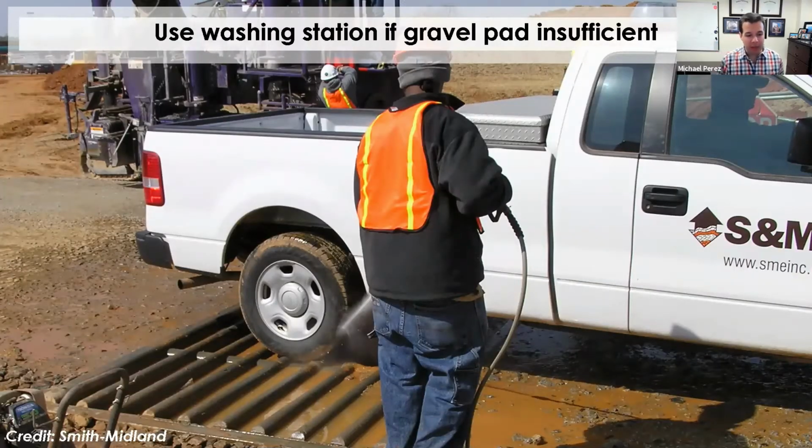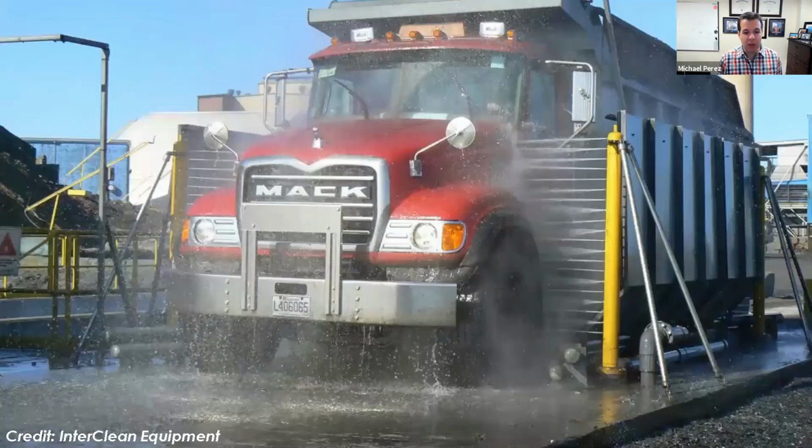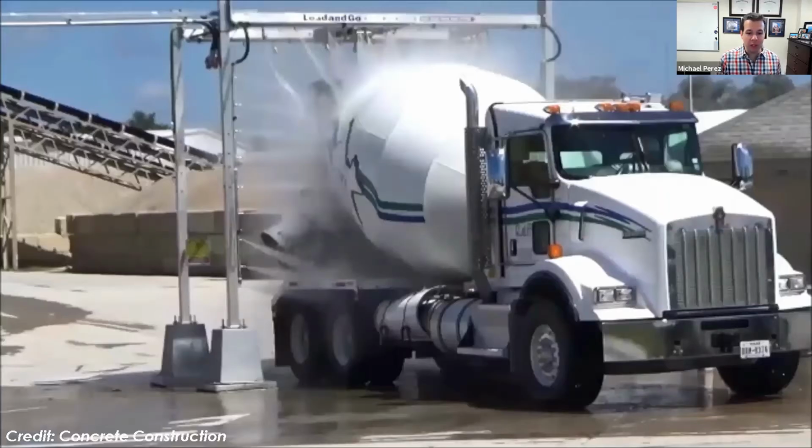Now, sometimes these passive methods are not sufficient to remove all the sediment that may be caked on vehicle tires. And so you may want to consider using a washing or wash station if those gravel pads and those other manufactured practices are not sufficient. Something as simple as using a power washer to wash those tires before they leave the site would be sufficient. But we also have these fancy manufactured wheel wash systems that can be brought out to a site. These are typically rented out, but they provide a very active means of washing those vehicle tires and any loose debris that may be on a vehicle.